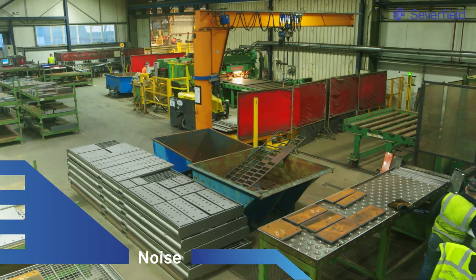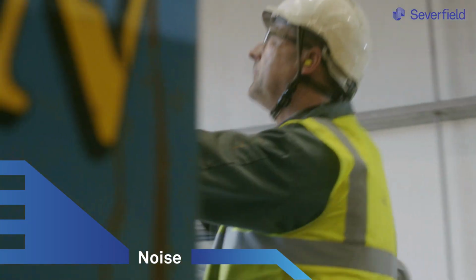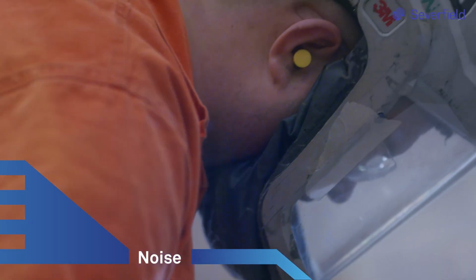All areas of our factory sites are assessed for noise levels. Hearing protection is to be worn wherever instructed. In general, this is within all fabrication areas in the factory.